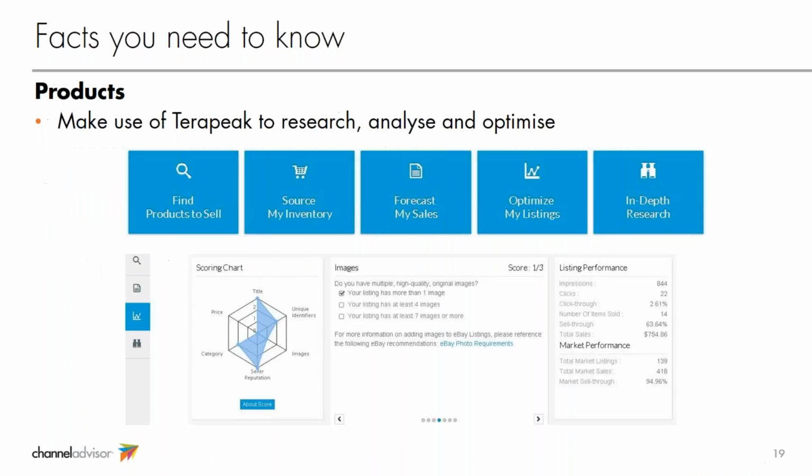TerraPeak. So TerraPeak is something that a lot of retailers have used over the years. We use it internally here as well to do quite a bit of research on the market. And though eBay at the start of the year removed competitive research as one of the most important search mechanisms on TerraPeak, there is still a significant amount of information to be found on the site.